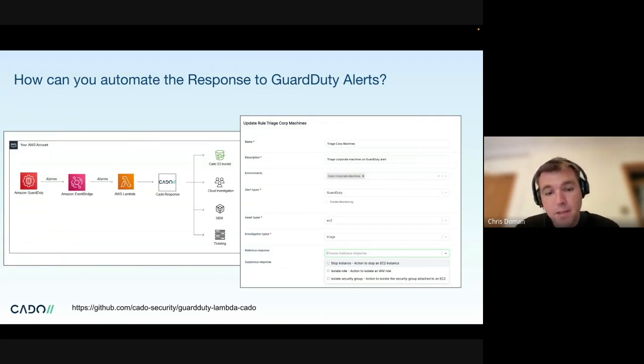If it is a true positive, then do something like, at the more extreme end, stop that instance, or at the less extreme end, potentially isolate it at the network level, or the role attached to that instance, which then isolates it at the IAM level instead.